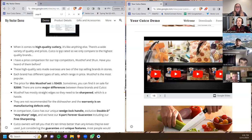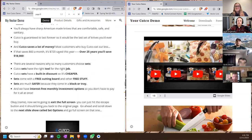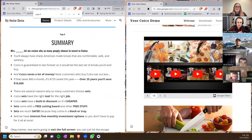All right, perfect. So let me ask you guys, what do you think about Cutco so far? I think it's pretty cool. Yeah, Jared, you said your mom has some Cutco, right? Yeah, she got some Cutco a couple years ago. I really enjoy using them whenever I'm over there. Really sharp blades. Seem like they're pretty nice knives. Cool. Awesome.